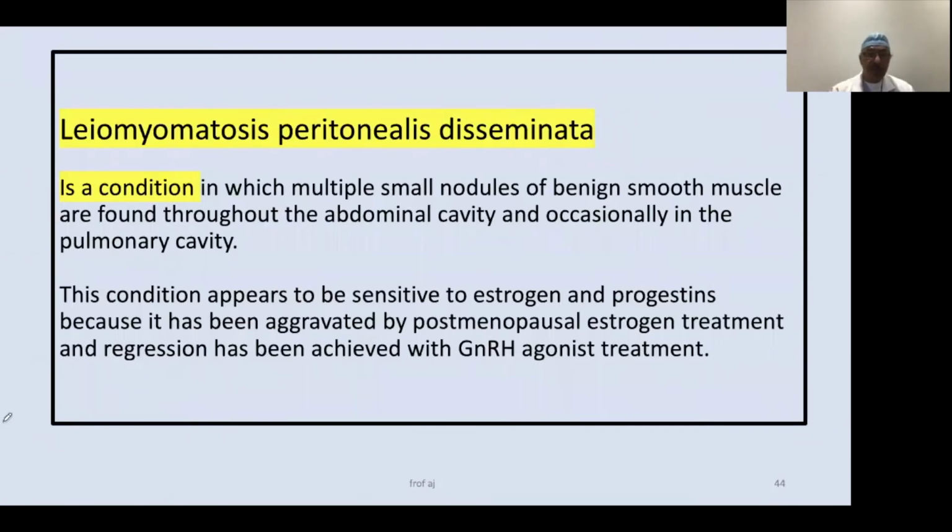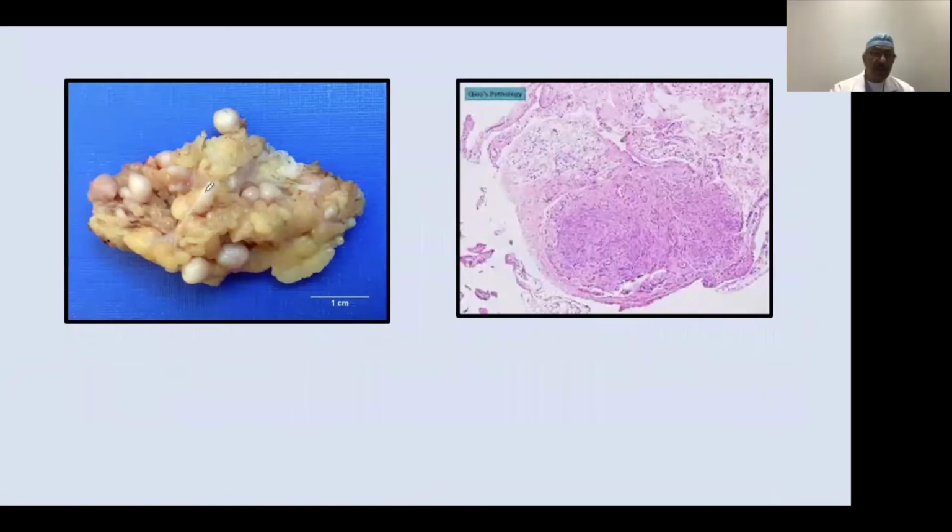It will be like small nodules like this. And if you see in the peritoneum a lot of myomas, this is the myoma. And this is why, with small myomas, you can take a sample, make the diagnosis, and then start them on therapy.